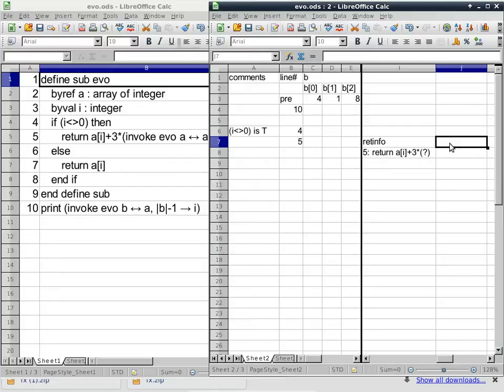In other words, the return info here may even contain syntax errors or other types of problems, but we don't care because we cannot do anything or check anything else until we know the return value of invoking evo again. So at this point, don't even worry about which I or which array A we're dealing with. All you have to do is remember we are trying to resolve the return value of the subroutine, and we don't care about anything else at this point. Any other questions?